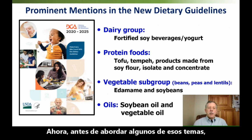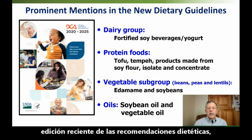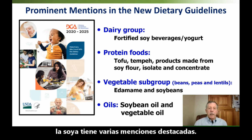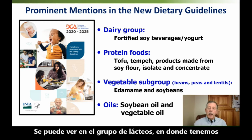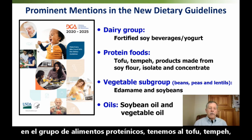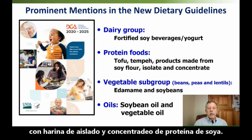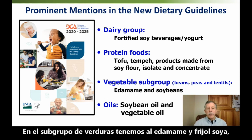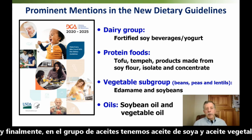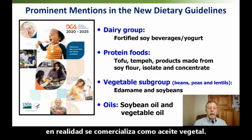Now, before touching upon some of those topics, I want to mention that in the recent issue of the dietary guidelines, soy receives several prominent mentions. You can see in the dairy group, we have fortified soy beverages and yogurt. In the protein foods group, we have tofu, tempeh, the traditional soy foods, also products made from soy flour, isolate, and concentrate. In the vegetable subgroup, we have edamame and soybeans. And then finally, in the oils group, we have soybean oil and vegetable oil. Now, in the United States, soybean oil is actually marketed as vegetable oil.